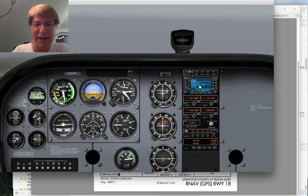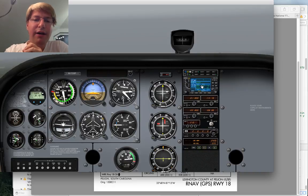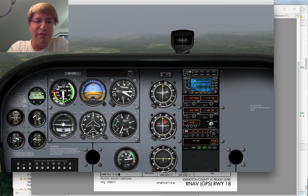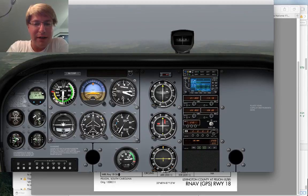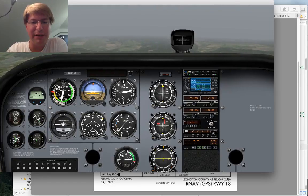LPV, on the other hand, is different. LPV works by a point in the GPS database that is referenced. It works like a virtual glide slope in that it places a virtual antenna at your touchdown point and makes sure you cross your threshold at typically 50 feet.